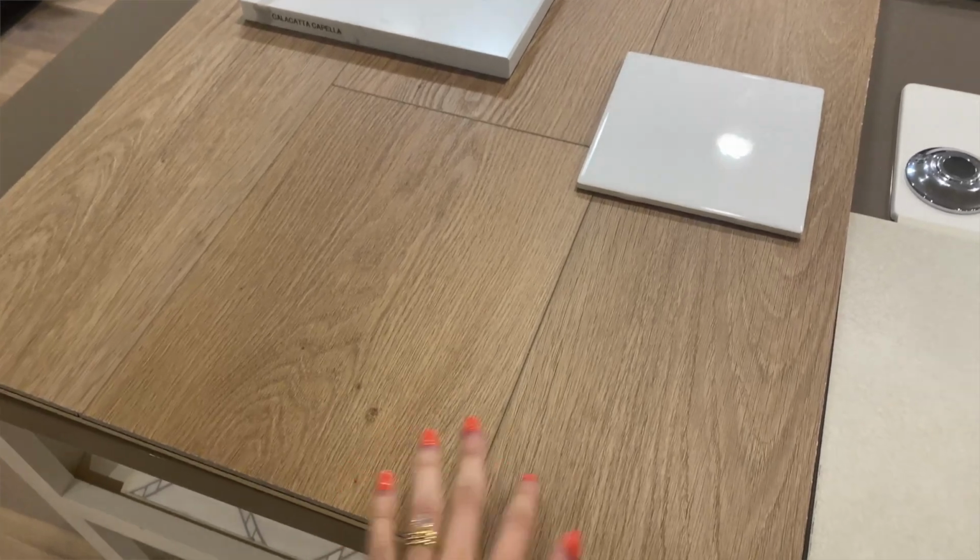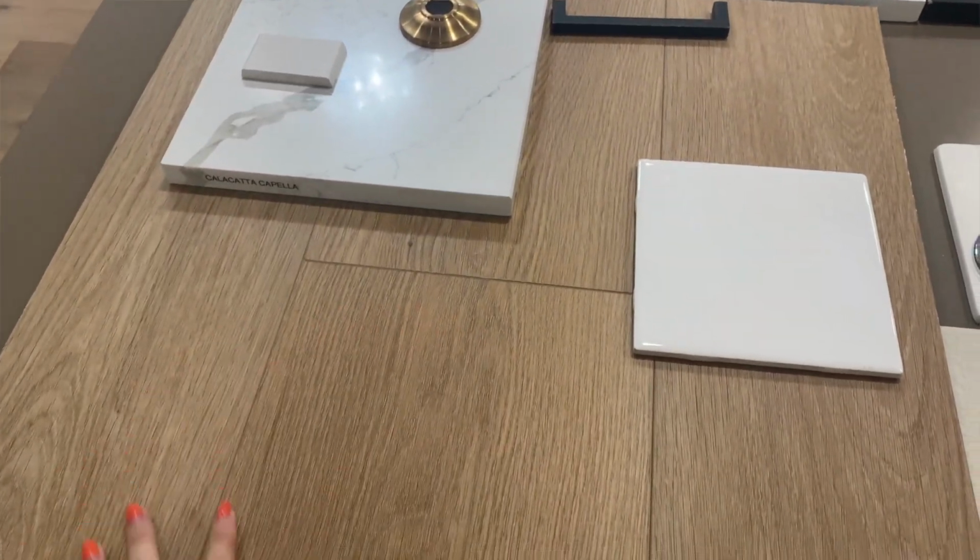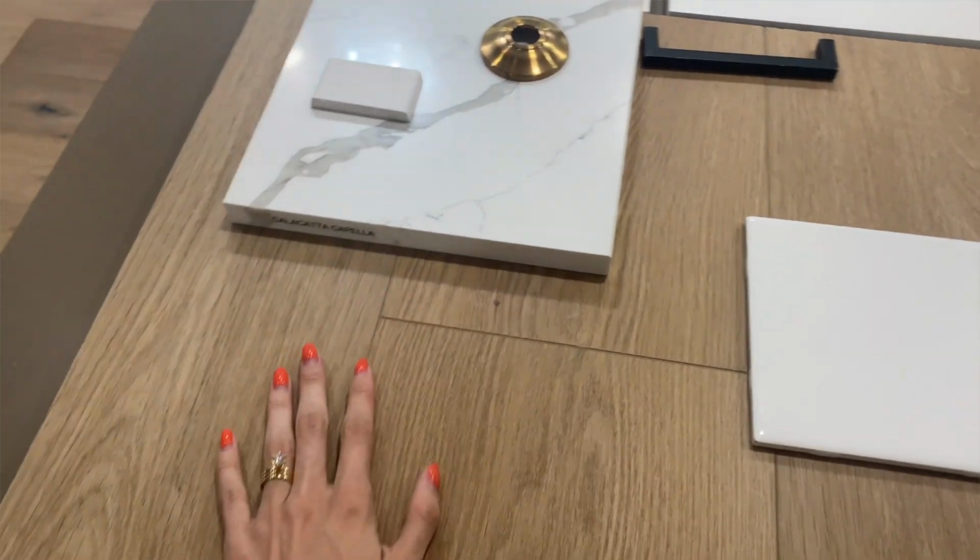I am so excited. I truly believe that we got the best flooring. The color is beautiful. It's so soft on your feet. It looks like real wood. It has small knots. It has variation in the color. And it's called Paradigm Conquest, or Conquest Paradigm. And the color is Citadel. If you're looking for a natural, beautiful, warm toned wood LVP, then you should go with that one. It's beautiful. I am so excited about it.